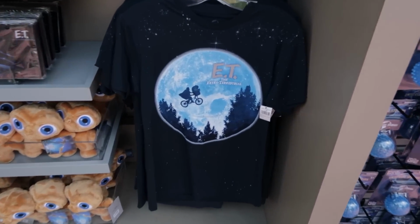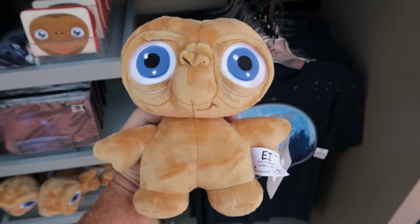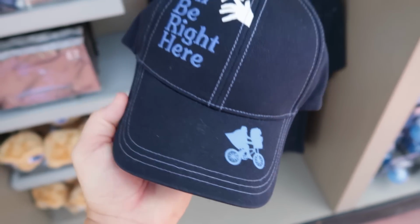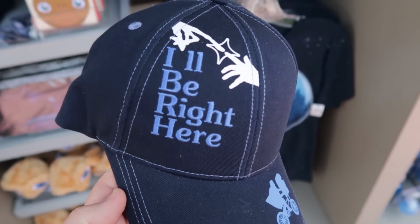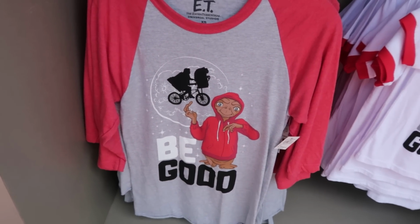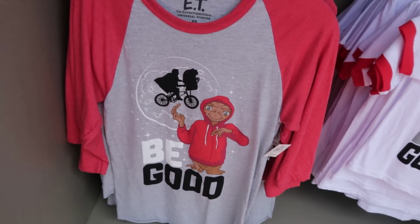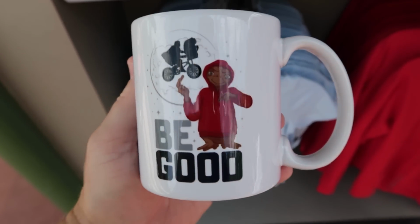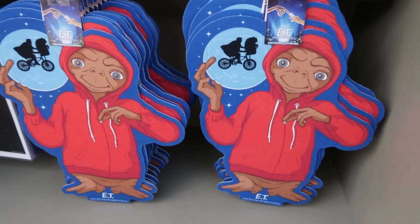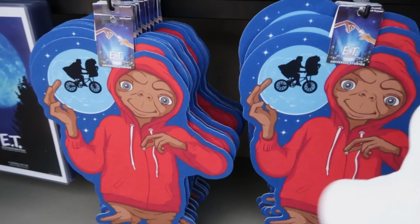Starting with this ET t-shirt for $27. And then we have this super duper adorable ET plush for $17. Check out this baseball cap for $26. I'll be right here. $35. I think, did I see that right? Yes, I did. $35 for this kind of baseball style t-shirt. Be good. Kids, listen to ET. He says be good. The Be Good coffee mug is $15. It's the same imagery on both sides, but inside it says I love ET. I haven't noticed these before, but the ET felt pennant is, oh, I didn't look at the price.